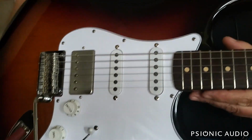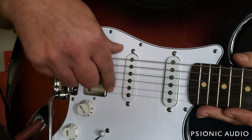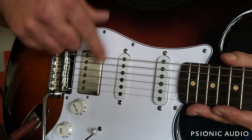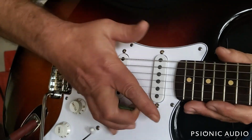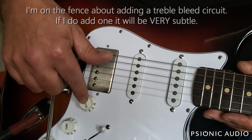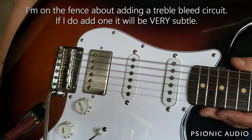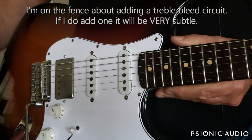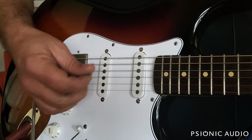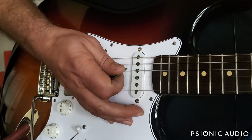So I think next string change, because I'm not going to bodge up trying to get this out with these strings in place, and I'm not going to sacrifice this new $11 pack of strings. Next string change, I'll put some very, very modest treble bleed cap on the volume pot, and I'll do a cap and resistor in series with each other. Just a very subtle thing. Doesn't need a lot.